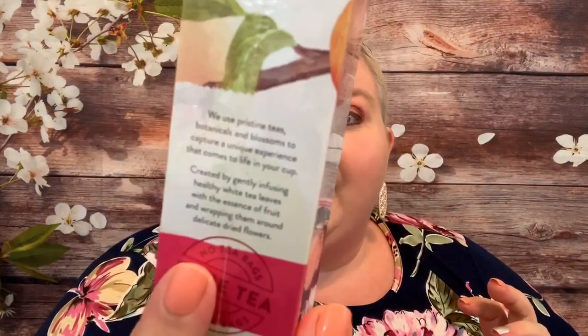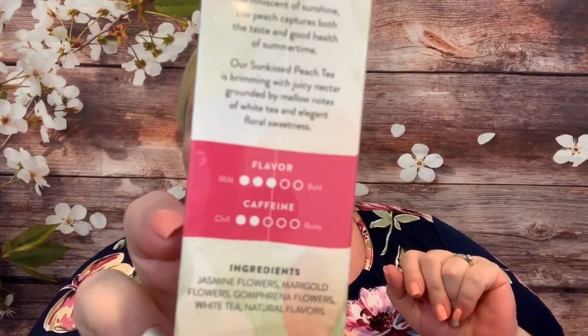All right, and then let's see. This is from Flower Pot Tea Company, Sun-Kissed Peach, flavored blooming tea. 4 wrapped tea blooms makes 48 cups of tea. So you could make a pitcher. Oh, I like this. This right here tells us on the side, the flavor is between mild and bold, literally halfway. And then caffeine, for chill or buzzy, it's at a level 2 out of 5, so not too much caffeine. Reminiscent of sunshine, the peach captures both the taste and good health of summertime. Our sun-kissed peach tea is brimming with juicy nectar, grounded by mellow notes of white tea and elegant floral sweetness. And it has jasmine flower, marigold, white tea, natural flavors, and gomphrenia flowers.